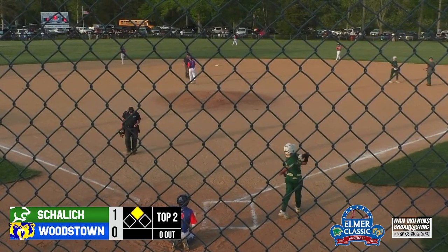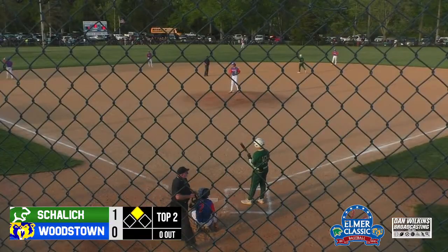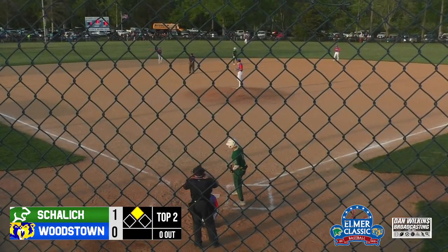Talking about Harper Driving School, Glaspie took that one for a drive the other way. There you go. An excellent job of staying back on that pitch, taking it the other way, and putting some power along with it, and a leadoff double there for Schalick as they try and extend their lead here in the top of the second inning.